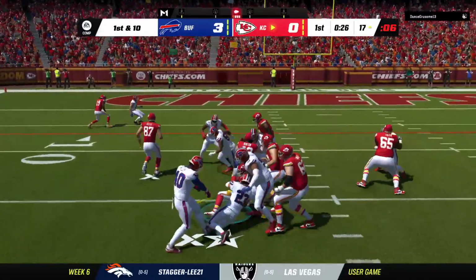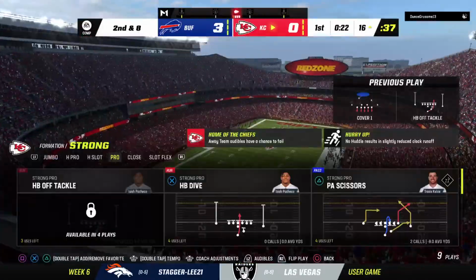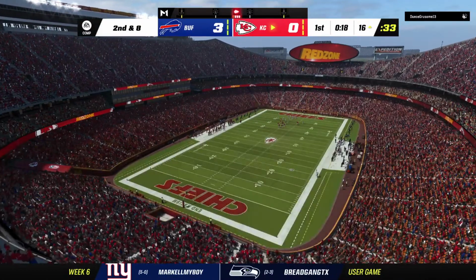On 1st down, they'll go to the ground attack. And they'll get him down right around the 16. They had the huge play last time. Here it is a much smaller gain of 2.